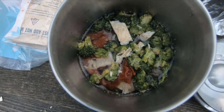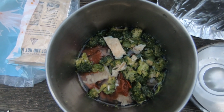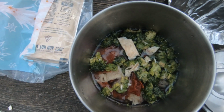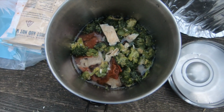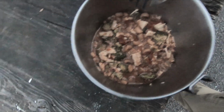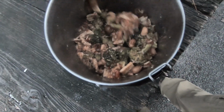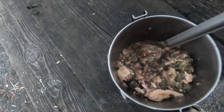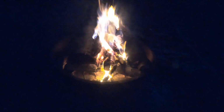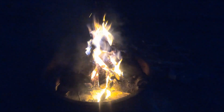Dinner tonight, dehydrated broccoli, dehydrated tuna, salsa for the rich tomato sauce, and black-eyed peas, all dehydrated. Turned out great. The peas and the broccoli look beautiful. Turned out really well. With that tomato sauce, got it going full blast. Pumping out like a furnace in the middle, nice and hot.